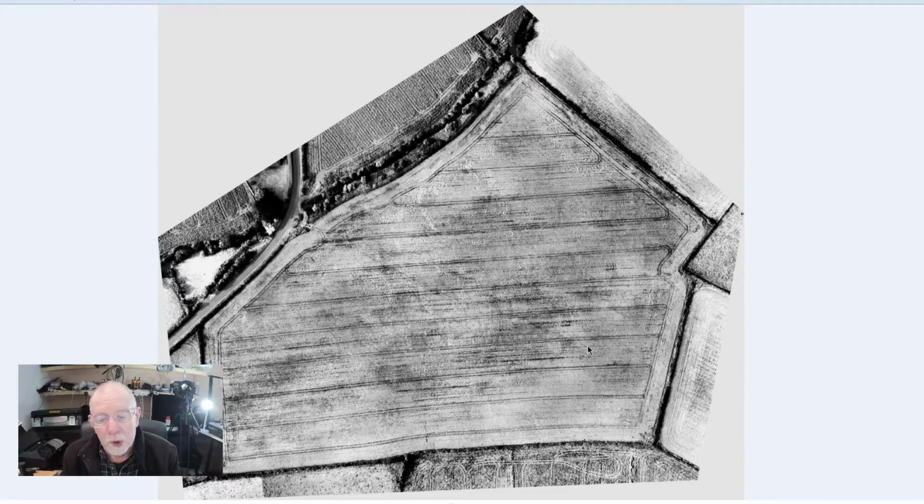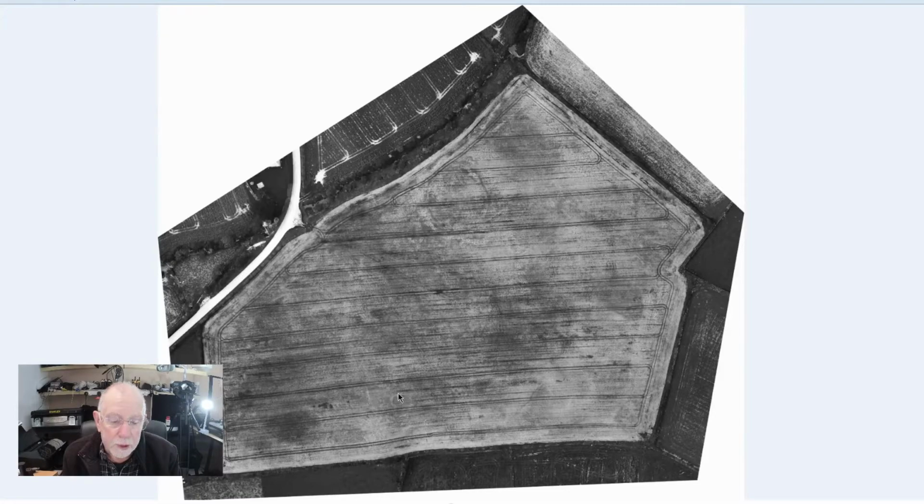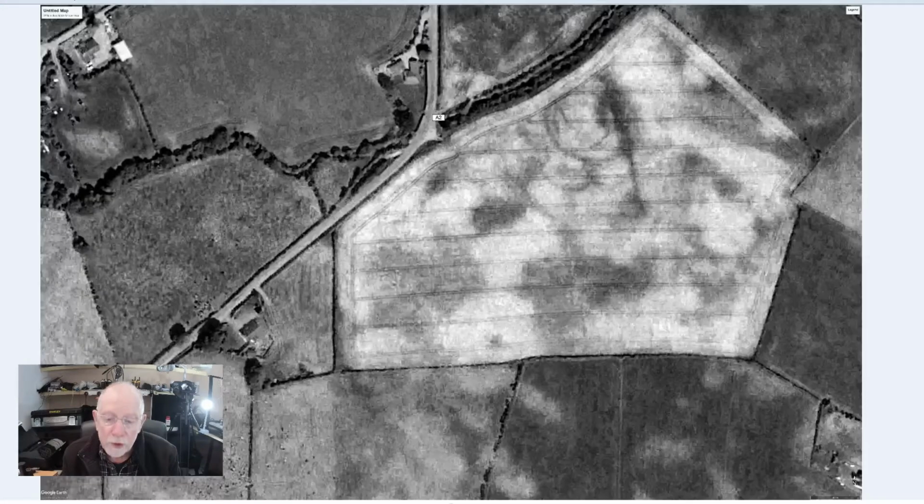Again, more hints of things showing up in the field here, all building data. There's some circular features here, concentric circular features. And here's that ear one again showing up. And again, our circular enclosures here. So there's quite a few different ones.